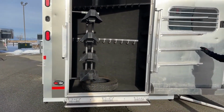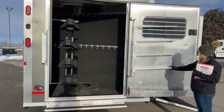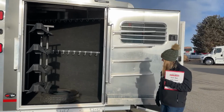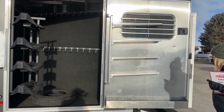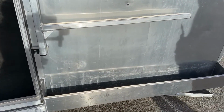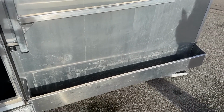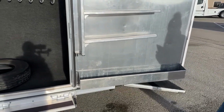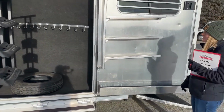On the door here, you've got 4-tier swing out blanket bars, so you can slide all your blankets on. They're going to stay nice and out of the way. And then right below it is obviously a brush box, which I know everybody fills. This is like the junk drawer of every single trailer I've ever seen. So mine is no different at home. I think I've got fly spray, brushes, random bits of trash all shoved in my brush box.